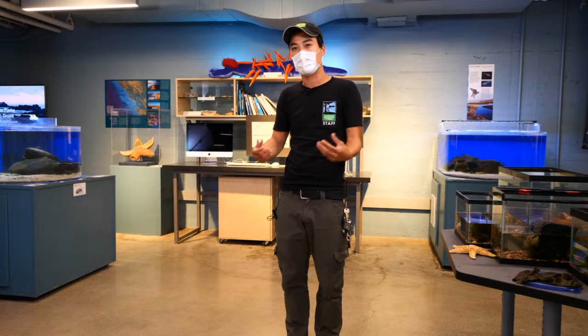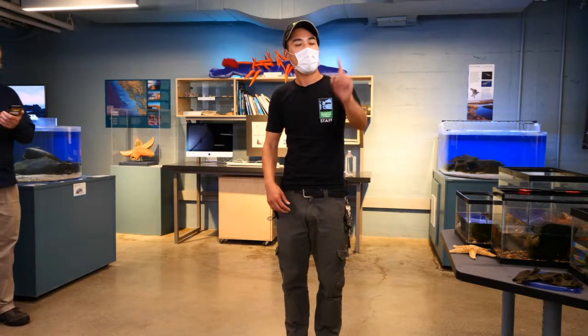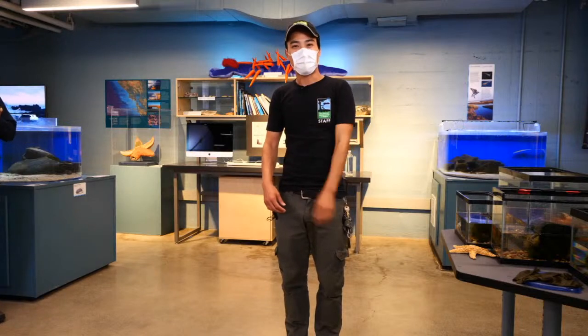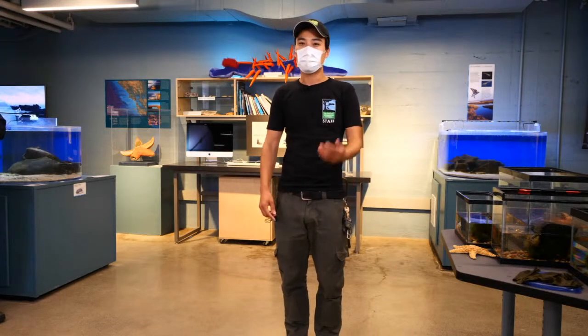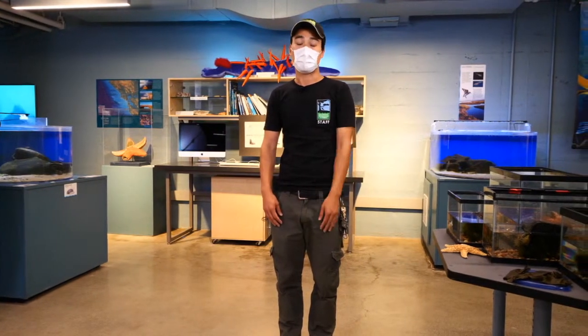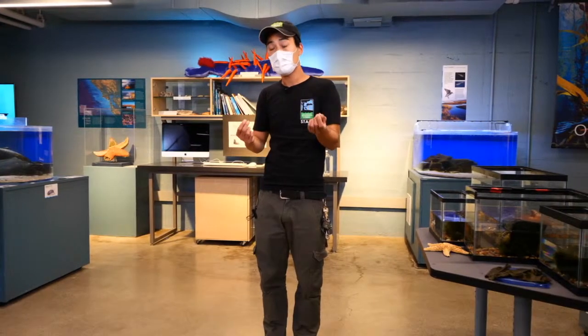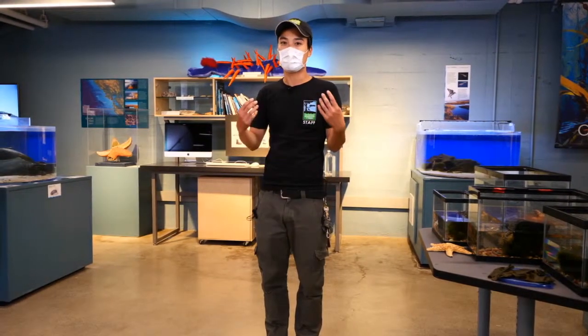Another question we had involved how often do pipefish eat? Here in captivity, here at the Randall Museum, we feed our pipefish roughly about twice a day throughout most of the week. Usually fish have a high metabolism, especially if you're eating such small animals like brine shrimp. You're going to need more of that stuff to sustain yourself.